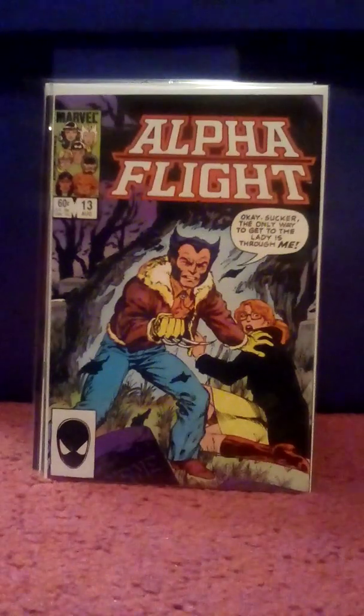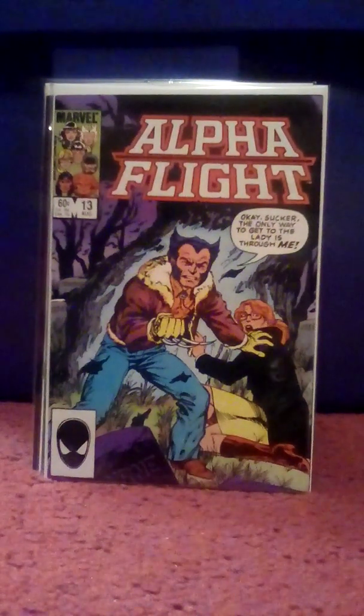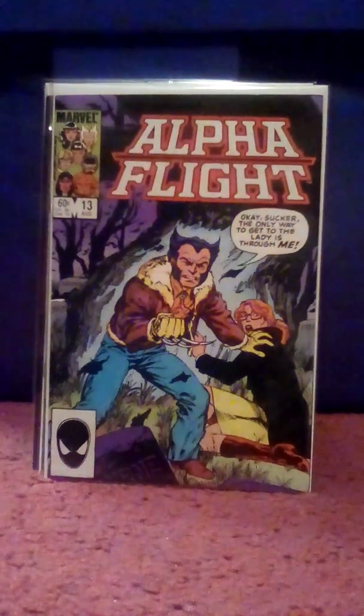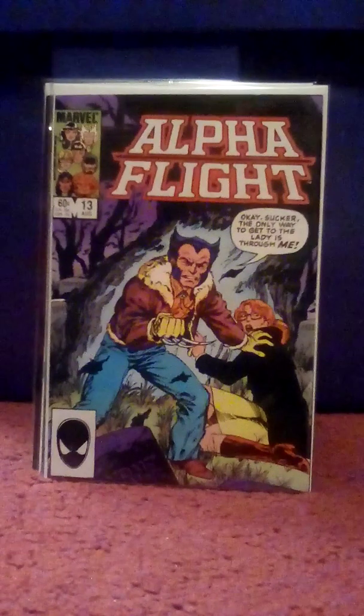Got Alpha Flight number 13. Couldn't remember if I already had this one or not. It's got Wolverine in it, as you can see from the cover. Either way, if I do, that's all right. I didn't spend but $1 for it, plus it's in really good shape.